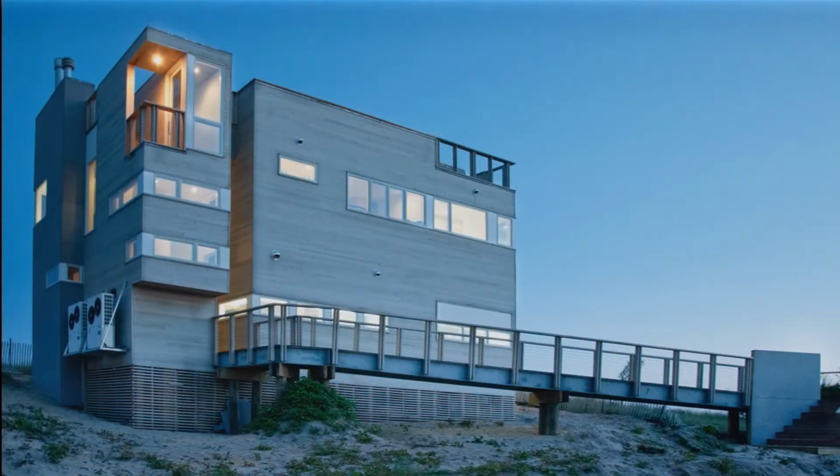Given building on the dune, we were allowed to build a house on the dune, but we weren't allowed to walk on it. Therefore, the bridge. And then the stair here, you can see this also. So we filed this as a bay window, because you're allowed to cantilever 2 feet into the setback with a bay window. It just happens to hold our stair that takes us all the way up to the roof.